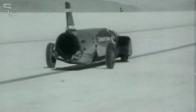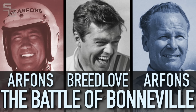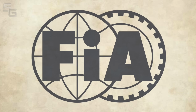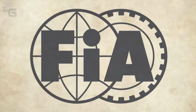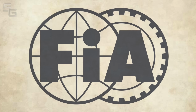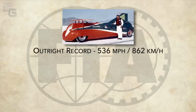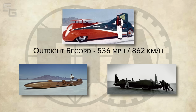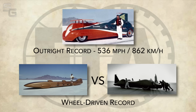Later that year at Bonneville, a titanic 3-way contest took place, with jet cars raising the unofficial record to 536 miles per hour. The story of the epic Battle of Bonneville is told elsewhere on this channel. Finally, in December 1964, it was agreed that new rules would allow thrust-powered cars to compete. The records set by Breedlove and the Arfons brothers were all recognized retrospectively, and Art Arfons' 536 miles per hour was suddenly the new mark. Both Goldenrod and Bluebird, built within the old rules and with no hope of competing with jets, had effectively been reclassified as competitors for the wheel-driven record.